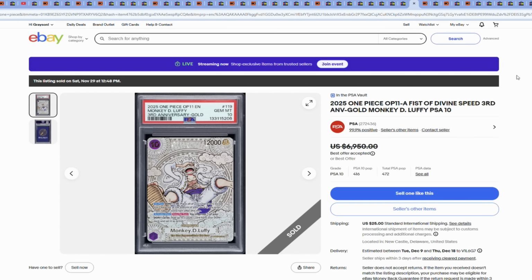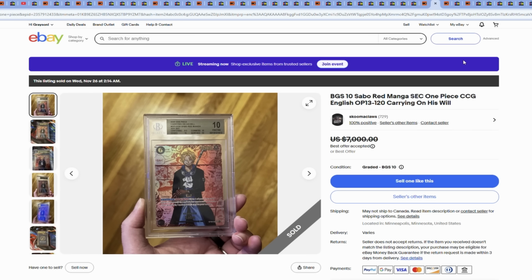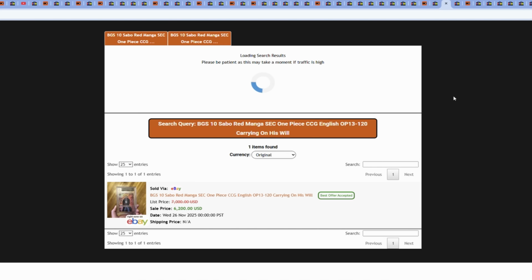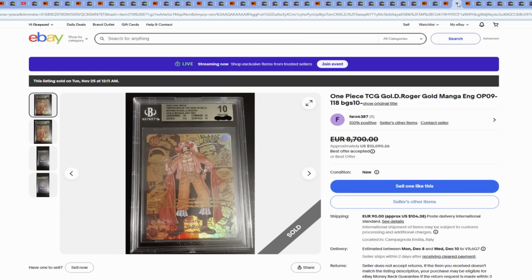Gold Luffy here, the SP from OP11, $6,950 USD or best offer. Looks like a best offer of 6.2K USD was taken. That's been fairly stable over the past couple weeks. We also have Red Manga Sabo from OP13 in English, $7,000 or best offer in a BGS 10, and this sold for 6.2K as well. So very expensive cards, and you can see why there is so much demand for OP13.